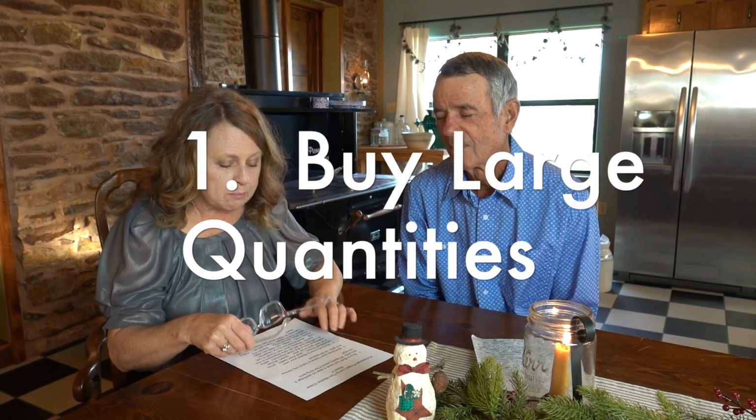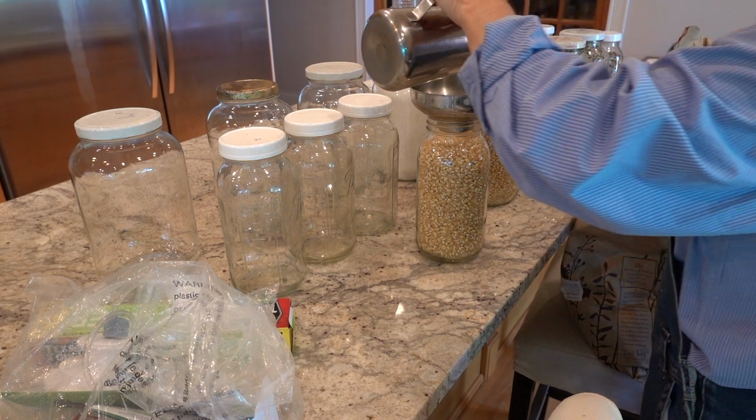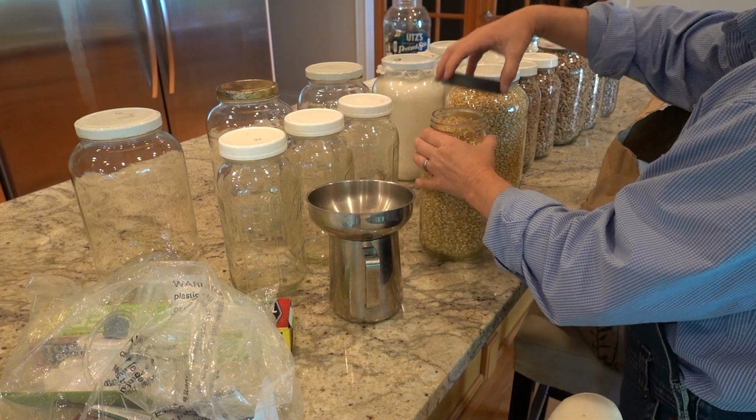The first tip is buy in bulk. I see people that buy lots of grains and 50-pound bags of things, but they don't really know how to properly store their items. It is very important that you know how to store and to package things for long-term storage, and that you have a safe place to store them.